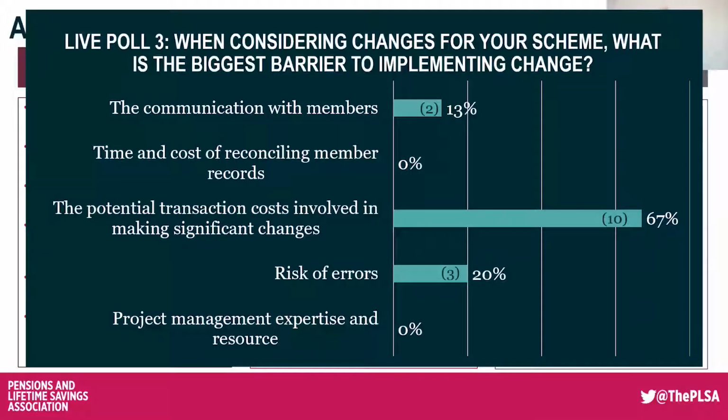And as you can see, 67% chose the potential transaction costs involved in making significant changes. I guess that's not surprising. Risk of errors, 20%, communication with members, 20%, and no one chose time and cost of reconciling member records or project management expertise and resource. Interesting. So I'm going to stop sharing that, and I believe Nick is going to join us now.